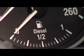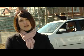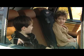I feel the way the economy is now and how we're really conscious about the environment, it's really the way to go for me and my family. I like this car.